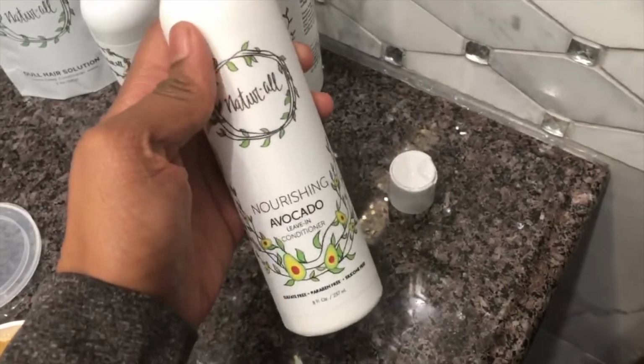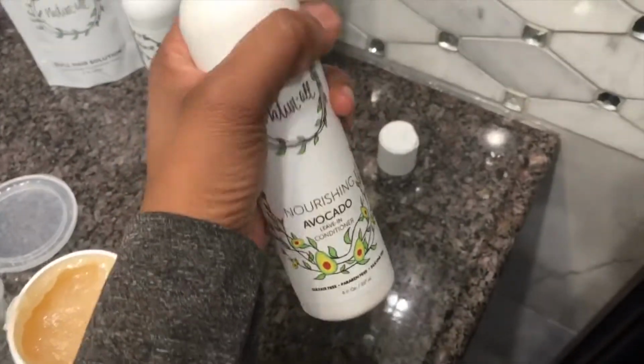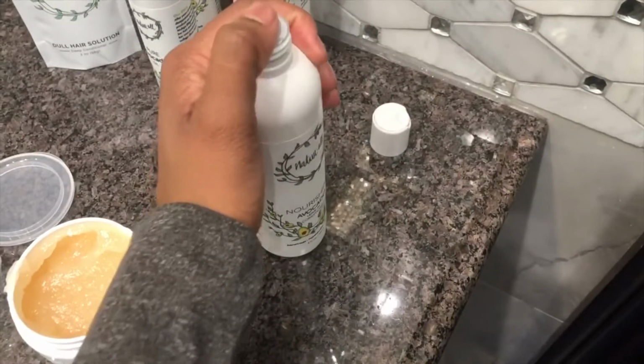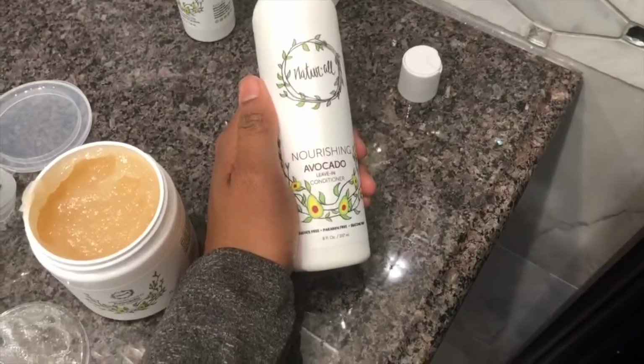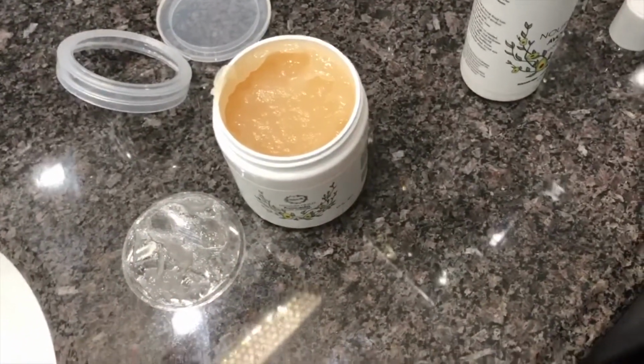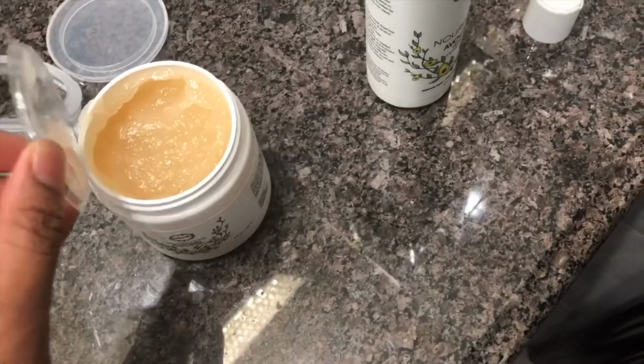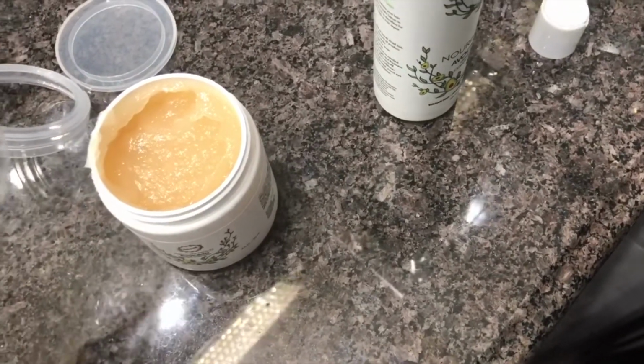But I'm so excited that they came out with other stuff, because at first it was just the Jamaican black castor oil and the deep conditioner, and now they came out with shampoo and conditioner, leave-in oil, curl custard. Like, okay, Natur-All, we see you, we see you. But yeah, I'm super excited to try these products out and let you guys know how I feel about them, so stay tuned.